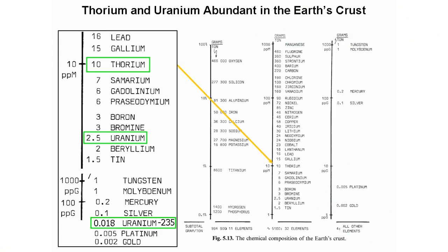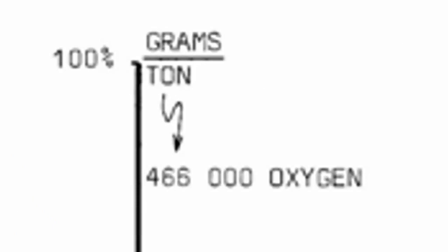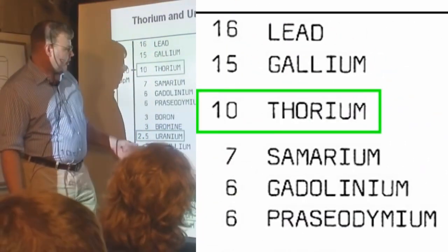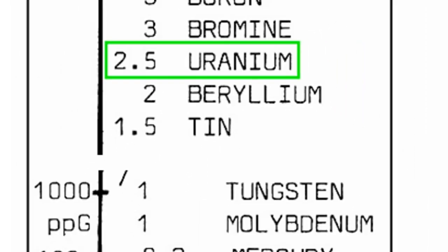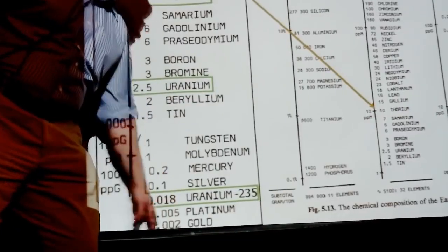Okay, how common is this stuff in the Earth? Most of the Earth's made out of oxygen. Isn't that strange? Like 46% of the crust of the Earth is oxygen. It's because everything's oxidized, all the rocks. So then silicon, aluminum, iron, calcium, a bunch of stuff. Well, here's thorium at 10 parts per million. But there's other stuff that we think of that's even less common. Beryllium, tin, tungsten. Here's uranium, 2.5 parts per million. Tungsten, molybdenum, mercury, silver. You know, no surprise, where's gold? That's why girls want you to give it to them.